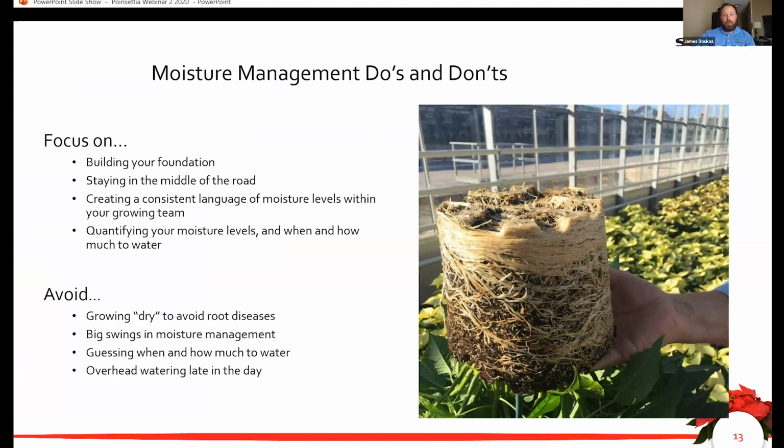All right, some do's and don'ts. Just like I said, we're building on a foundation. We want to stay in the middle of the road on moisture, okay? Being too wet because you don't want to go check the moisture later in the day is not acceptable. You're going to drown out all the air the roots need and the free space they need to grow into, okay? I know it's hot out in the greenhouse, but you got to try to get to a nice schedule where you're checking in the morning, and you're checking probably right after your mid-morning break and then early in the afternoon. We want to try and get the water on as early as possible.